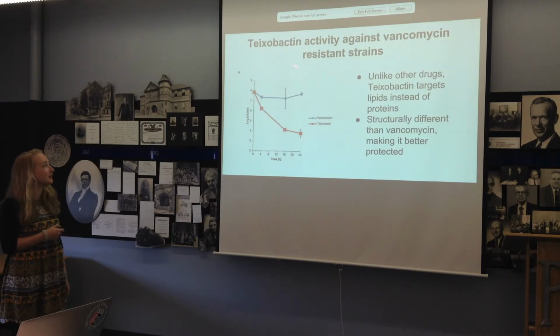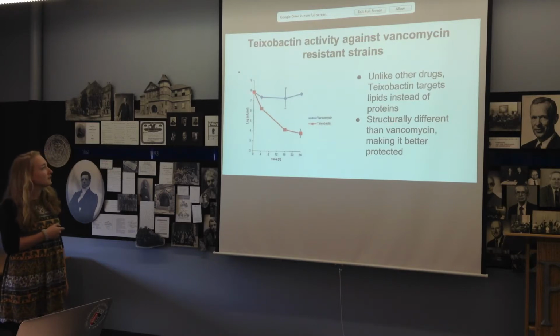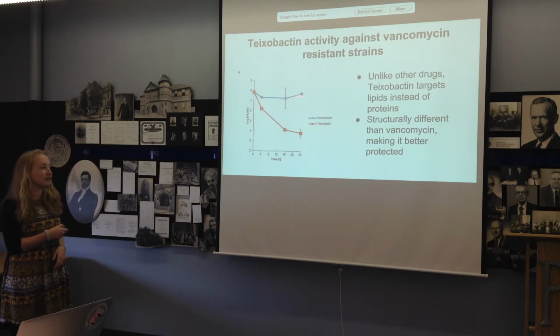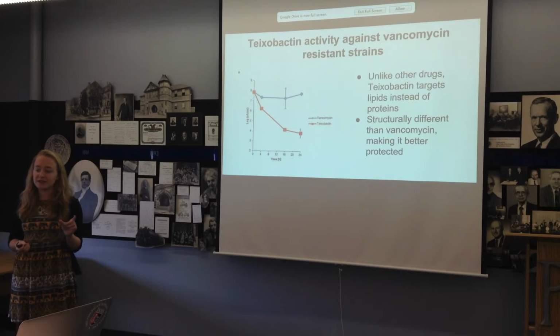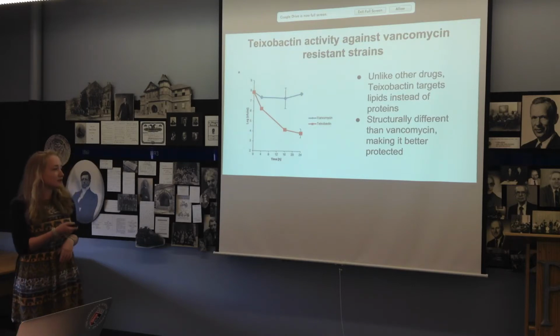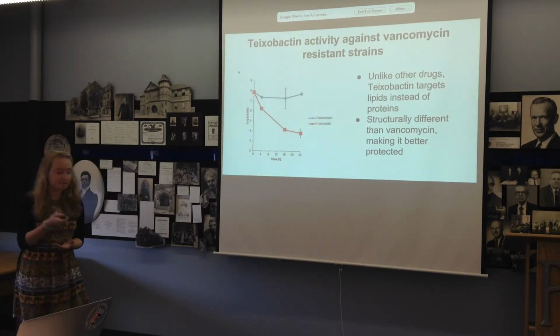As you can see over here, the scientists wanted to find out really what made these two different. And so, Texiobactin has less bacteria, it's killing more bad bacteria than the vancomycin over here. And so what is the main difference between these two? Well, they're structurally different. So as I've said before, structure determines function. And when they're structurally different, Texiobactin is more protected, so it has a better structure, essentially, than vancomycin to be more protected against these resistant strains.